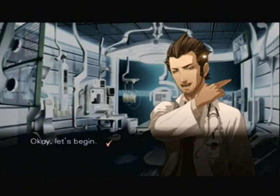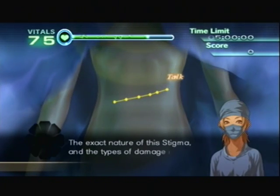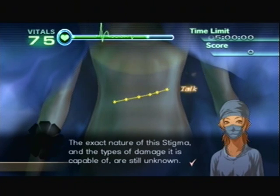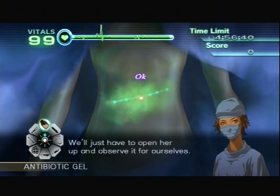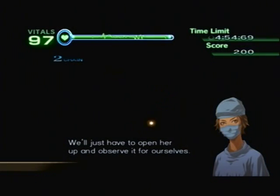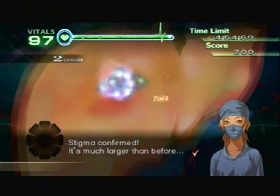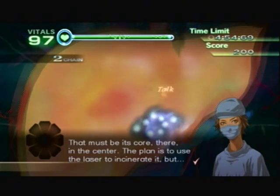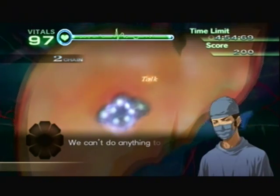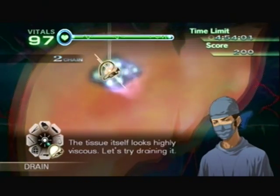Okay, let's begin. The exact nature of this stigma and the types of damage it is capable of are still unknown. We'll just have to open her up and observe it for ourselves. Stigma confirmed. It's much larger than before. That must be its core there in the center. The plan is to use the laser to incinerate it, but we can't do anything to it since the core has enveloped itself within the surrounding cellular tissue. The tissue itself looks highly viscous.